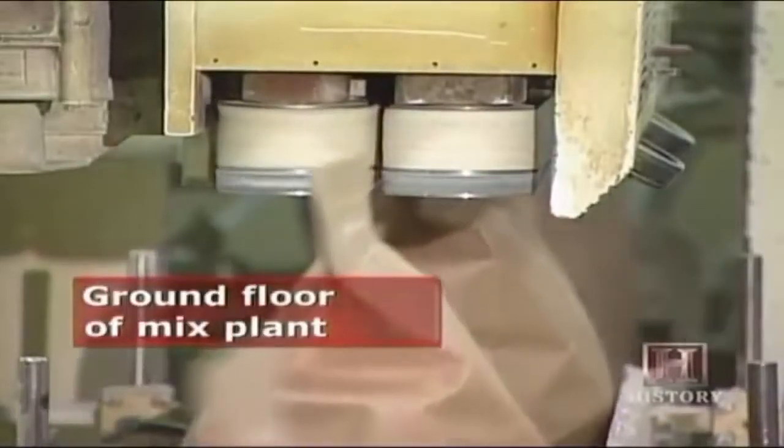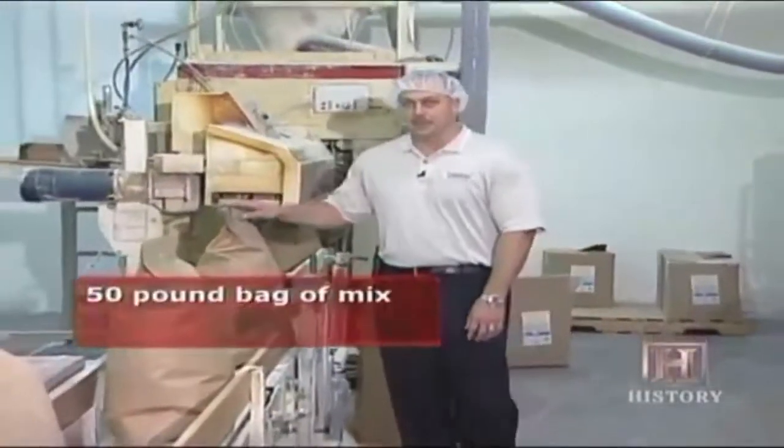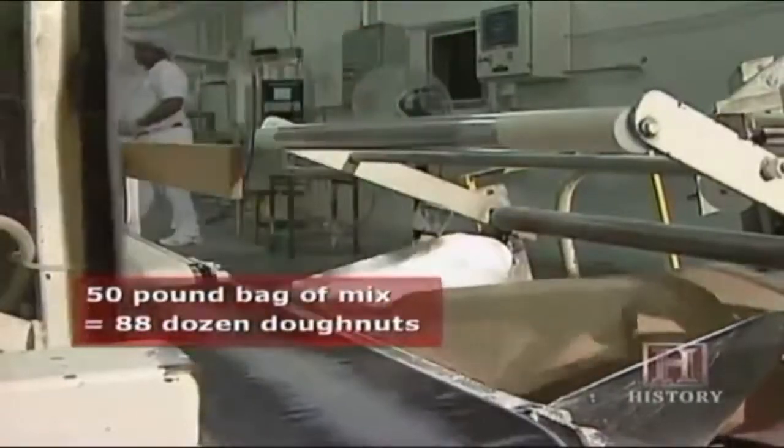What we have here is the last step in the process. This is the step where the mix is put in 50-pound bags. These bags are distributed to our stores. Exactly 88 dozen donuts can be made with 1 bag of mix.